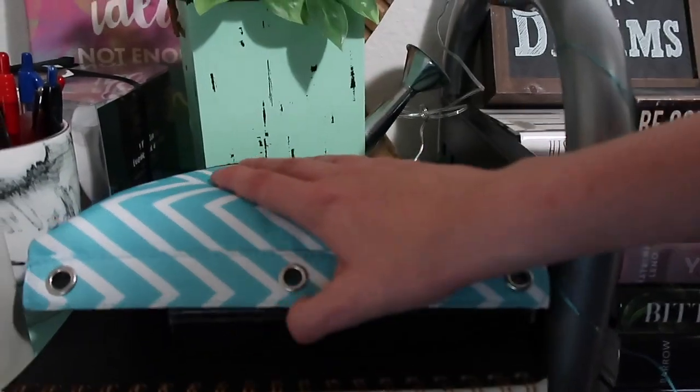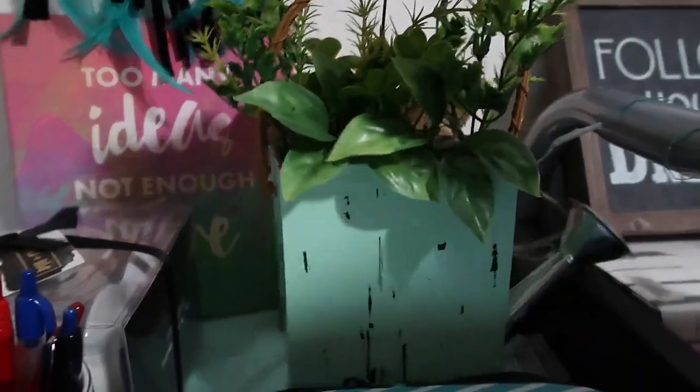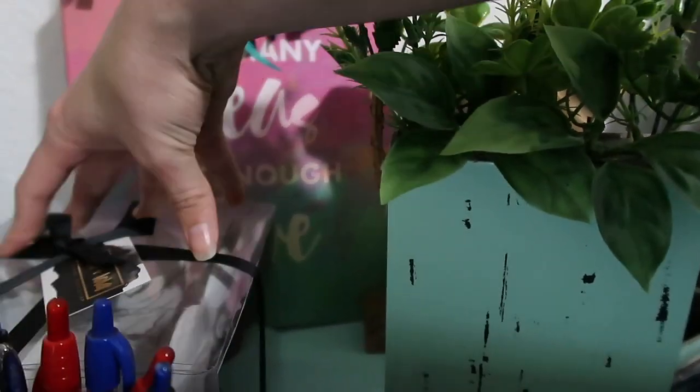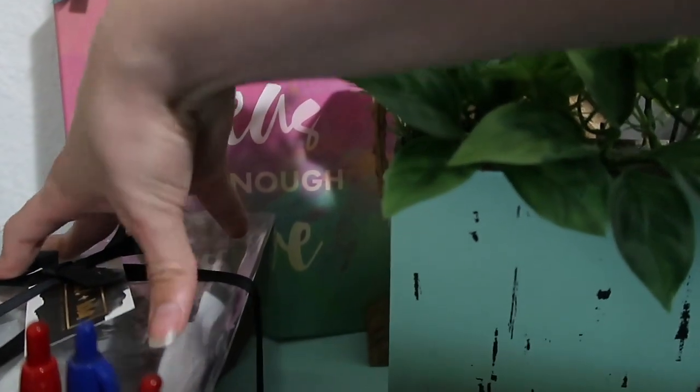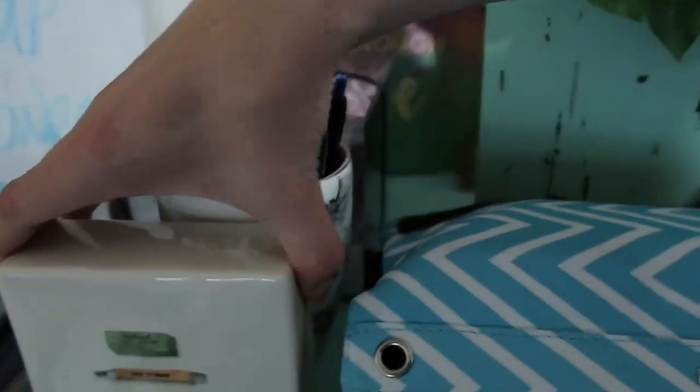Here are more pens in here. This is deco that I don't really know what to do with, so I leave it up there. This is a really nice tea set that is white marble with gold in it, so I leave it here for now. I'm not using it. So I've got pens, a nice little thing that says write. In here are more notebooks.